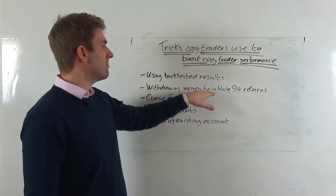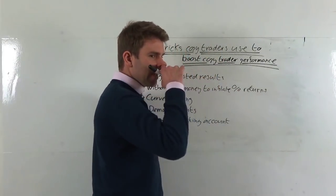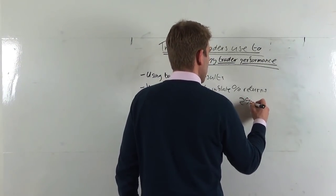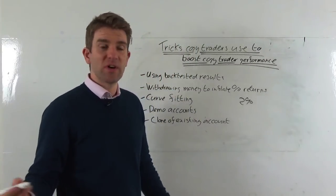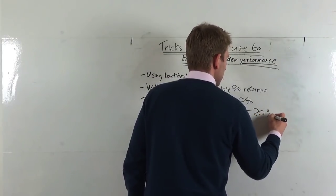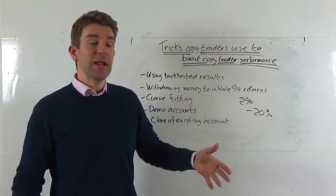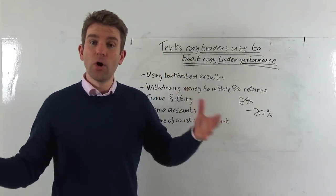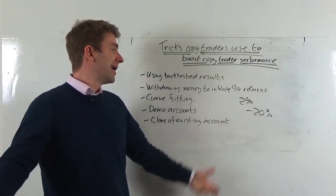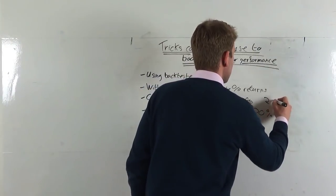The second one here is withdrawing money to inflate the percentage returns. Watch out for this. Let's say you have an example where someone is risking 2% a trade, and he happens to lose 10 trades in a row. So he's down about 20%, give or take. It's going to be slightly different if it's a strict 2% on the new balance, but you get the point. Let's say he's trying to target 20% on his winners, just for argument's sake.